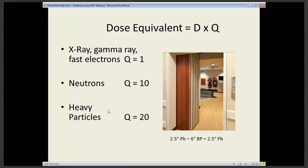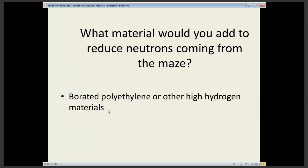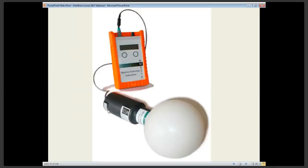This is called a direct shielded vault. You're seeing more and more of these today, as architects don't want to give up space to a maze. They're using these composite doors, which weigh about 35 ton. They're heavy, and they're on a rail system. 35 ton on these doors. So what material would you use to reduce neutrons? And the answer is, of course, borated polyethylene or other high hydrogen materials.